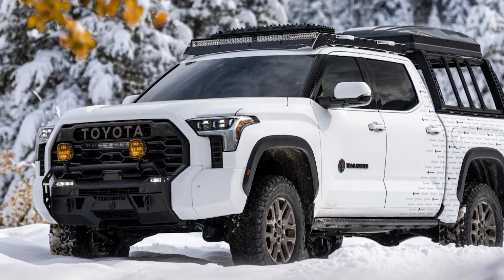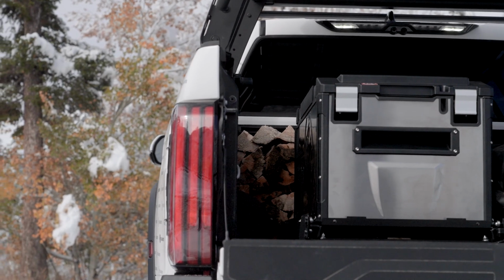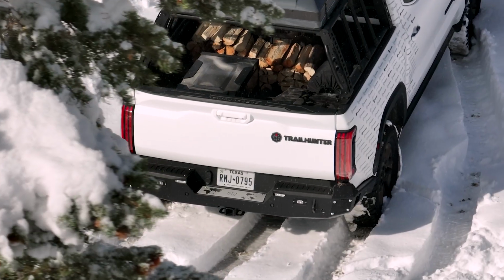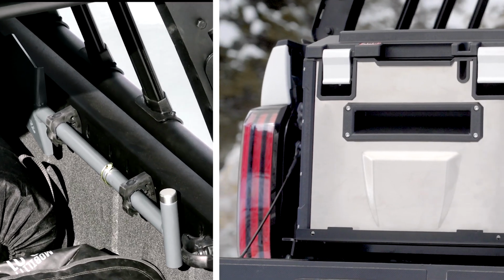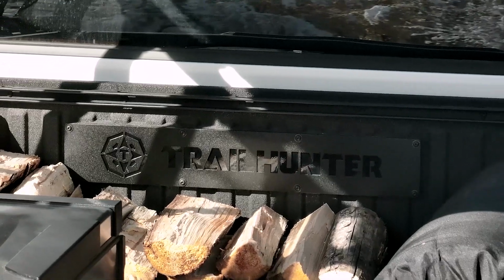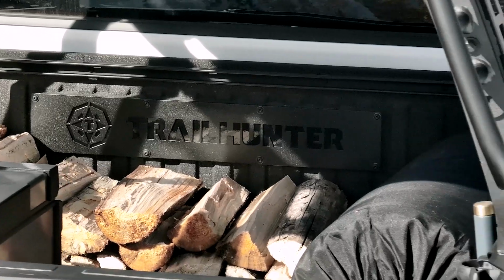It is a great addition to the huge front end of the Tundra as it makes it look more purposeful. In the bed of the truck, we can see an ARB fridge, which suggests there may be a partnership between Toyota and ARB in the future. This would be great as ARB is one of the leading manufacturers of off-road accessories in the world.